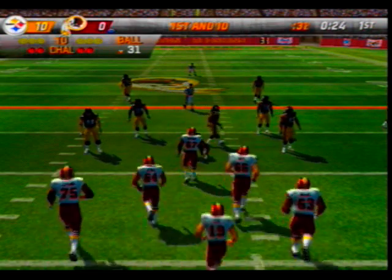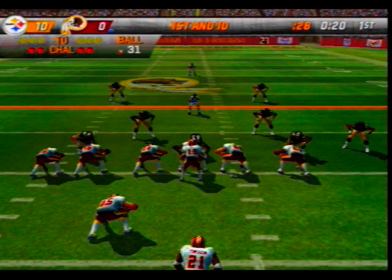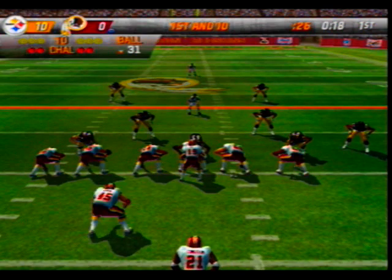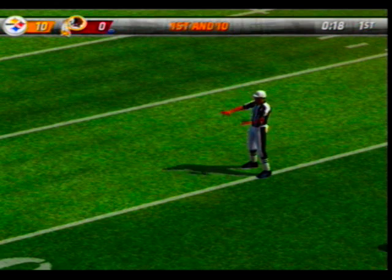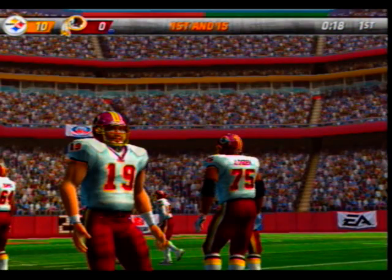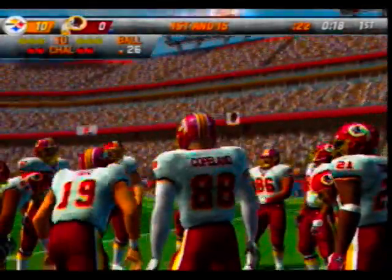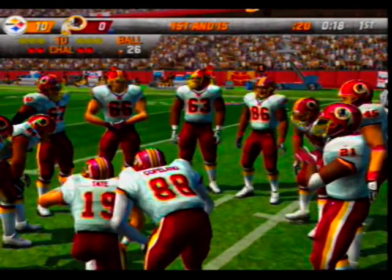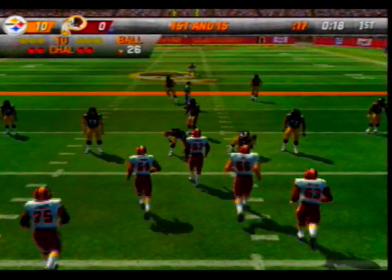Ball on the 31-yard line. Dead ball. False start on the offense. O'Neal was flagged for the false start. False starts are kind of frustrating because they're really easily avoided by just maintaining focus. So now it's 1st and 15 after the penalty.